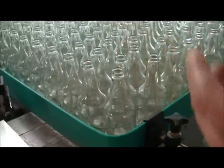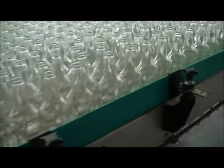Now look at this, they're all moving around in single file. It's turning a corner.